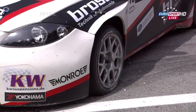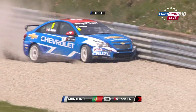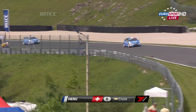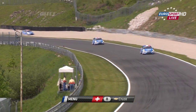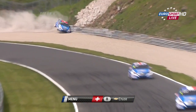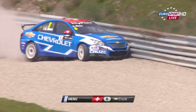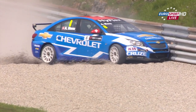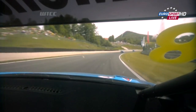Left front puncture for Montero. It was an instant deflation of Menu's in the gravel as well. Same place, same reason, surely. Yeah, even earlier in the corner, and that's a hard impact, and that is driver's side as well. They'll be on the radio to the other two. They've got to take it easy now. Now is the chance for Coronel.